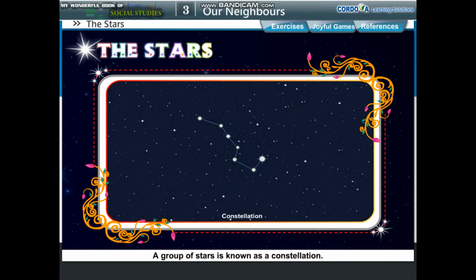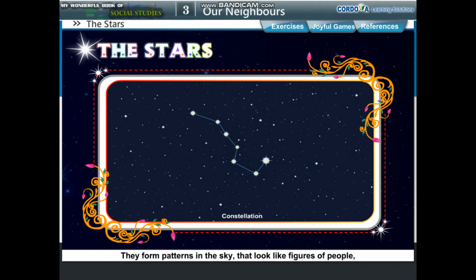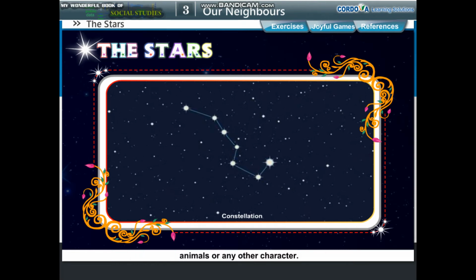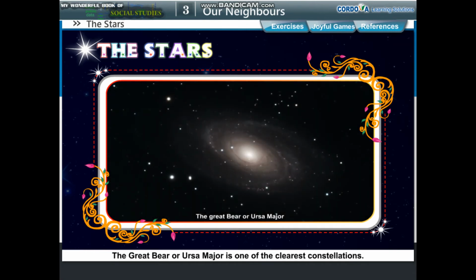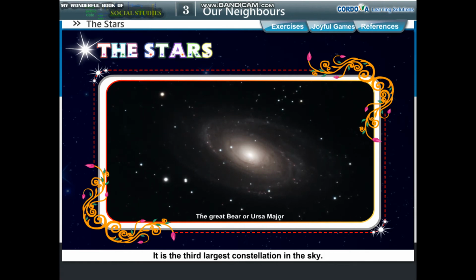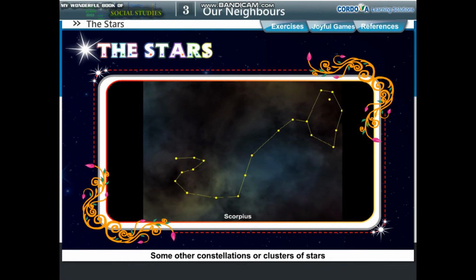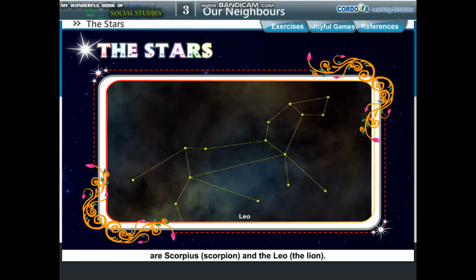A group of stars is known as a constellation. They form patterns in the sky that look like figures of people, animals, or any other character. The Great Bear or Ursa Major is one of the clearest constellations. It is the third largest constellation in the sky. Some other constellations or clusters of stars are Scorpius or Scorpion and Leo, the Lion.